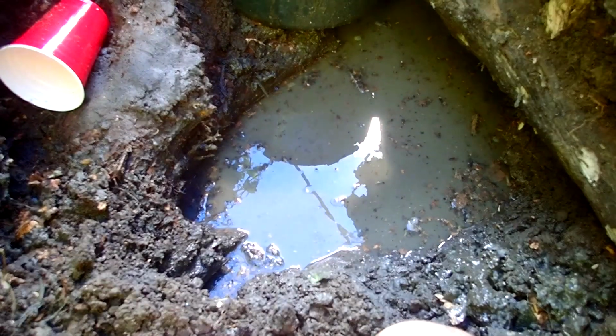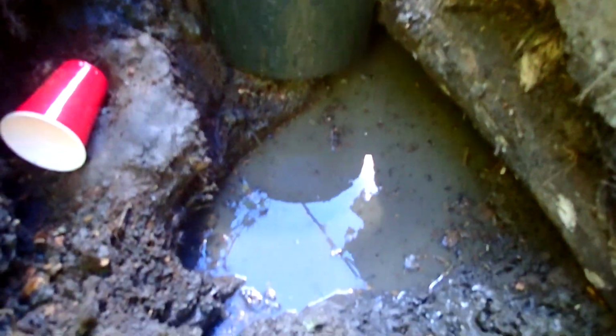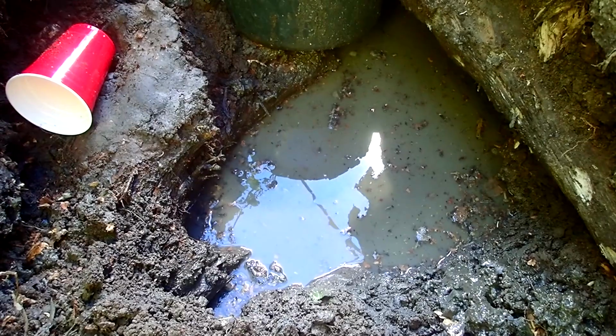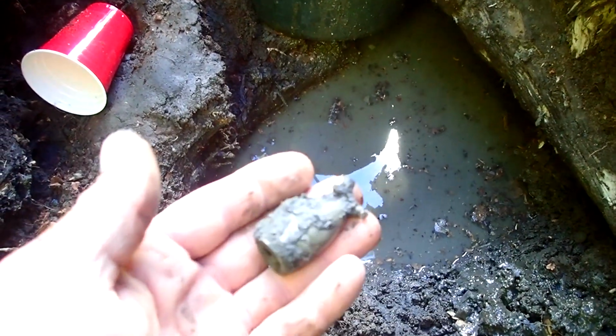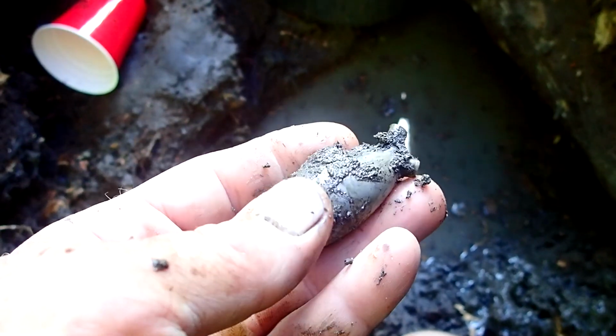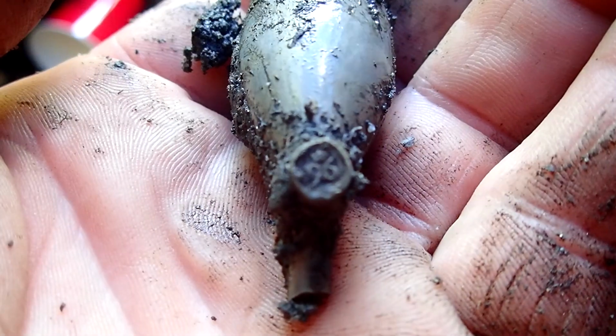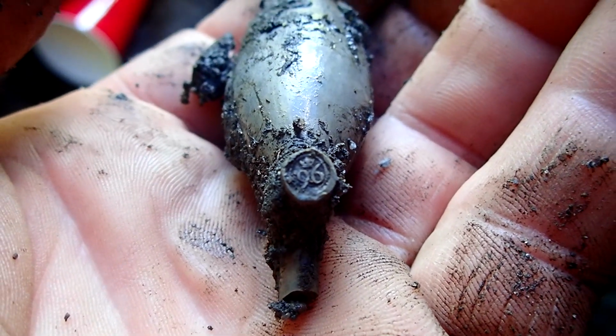Well, it turned into a water hunt. I tried taking out the water, but it's just the level of the canal, so I can't really take it away. But the cool thing is, we can add one more clay pipe to our hoard. There's 96 and a crown on it. So yet another one.